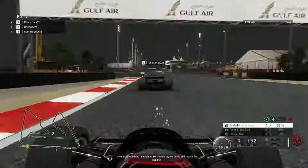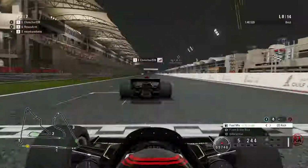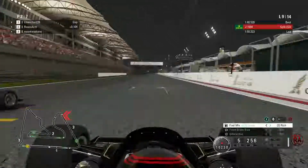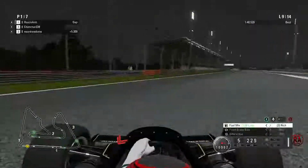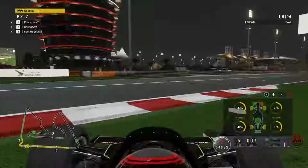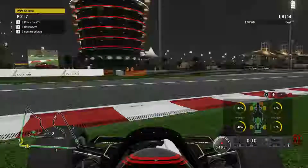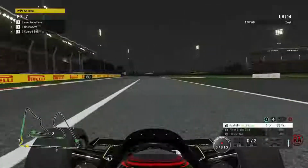So now we've got to try and get the spot back off Chimchar here. We've got quite a good run here. Going to go side by side down the front straight here. Everything looks pretty normal at the moment, and we've been spun into the wall. And now we've got front wing damage. Be careful with the front wing. You've taken some minor damage.